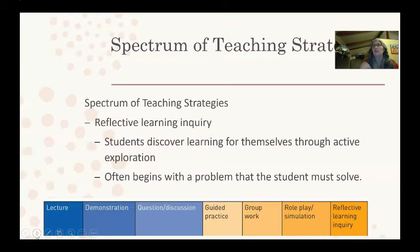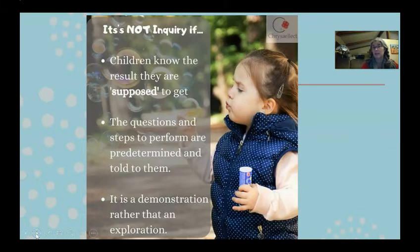It often begins with some sort of a problem you might solve. So this can also be used in science courses. But it's not considered inquiry if you already know what the result is that you're supposed to get. So in a science class, if the teacher runs an experiment from beginning to end and shows it to you, and then you go back and duplicate it, that's not inquiry. It's not inquiry if the questions and steps are predetermined and told to you, and you're given a list: do steps 1 through 5, and here you go. And it's not inquiry if it's a demonstration.